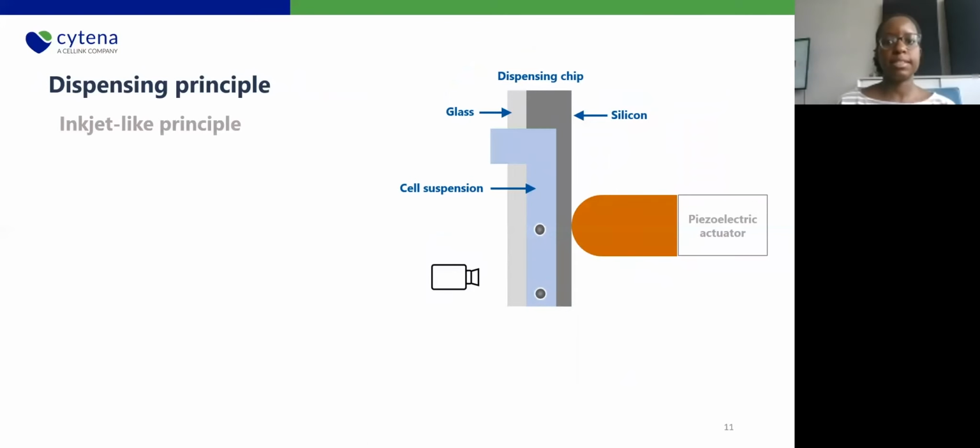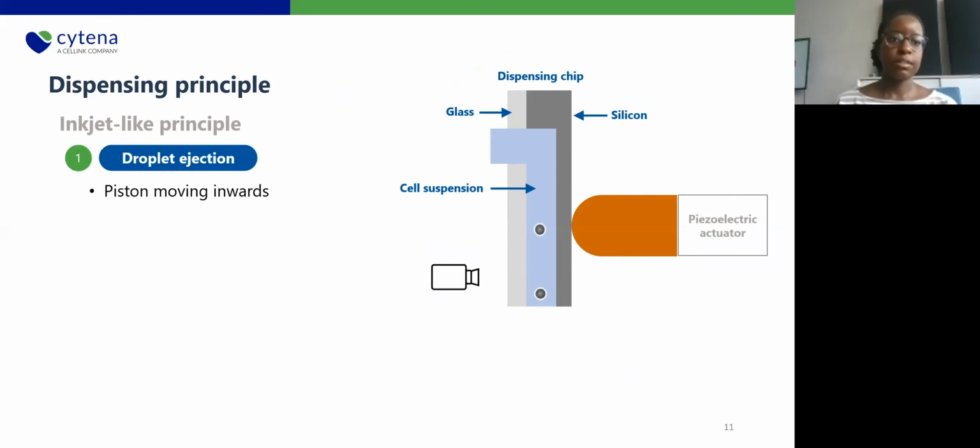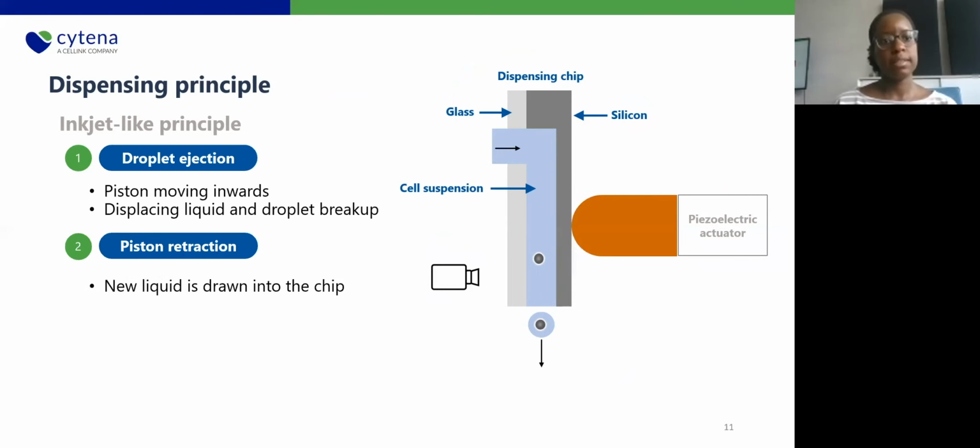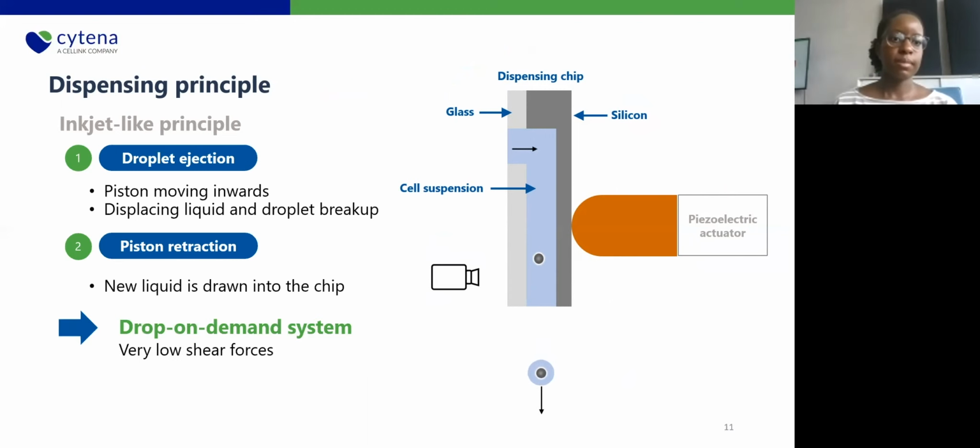To dispense the cells, the process is similar to an inkjet printer. So first you have the droplet ejection, where the piston moves inward, displacing liquid, and the droplet breaks up, and the droplet is released. Then, when the piston retracts, new liquid is drawn into the chip. The droplet on-demand system has very low shear forces compared to other dispensing technologies.